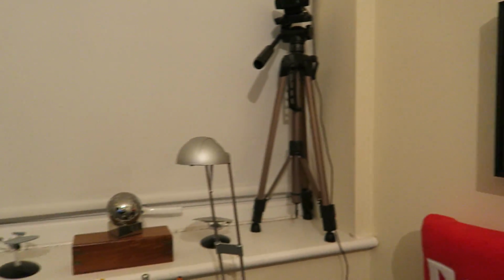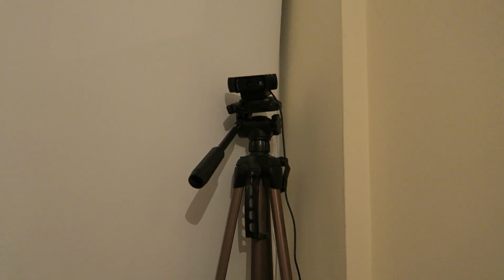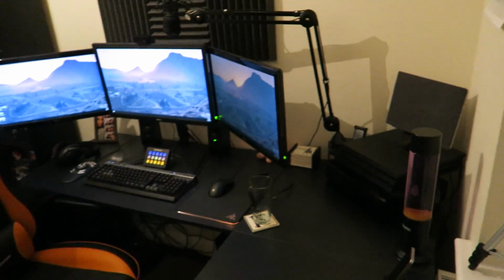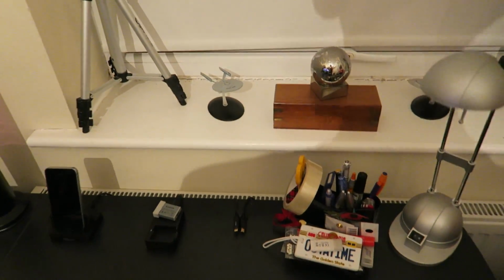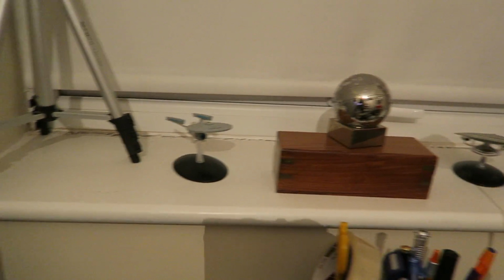On the windowsill we've got 2 tripods. This has a camera on it all the time, so if you frequent my streams, you normally see a shot from here of my entire setup, and I'm normally sitting there when I'm streaming. That's what that shot comes from. And then this tripod I normally use to record vlogs. Obviously using this camera, I just bring the tripod onto the desk, put the camera on the tripod, and then record a vlog here. Just get little nerdy things around the room.